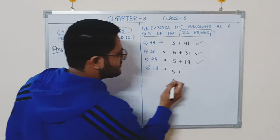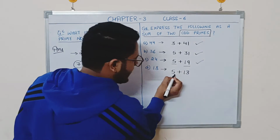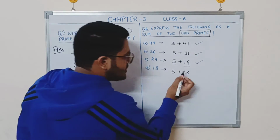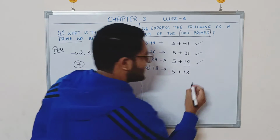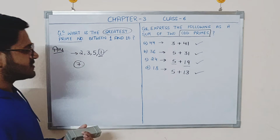18 can be written as 5 plus 13, right? So 5 is prime? Yes. 5 is odd? Yes. 13 is prime? Yes. 13 is odd? Yes. So this is also the required answer.